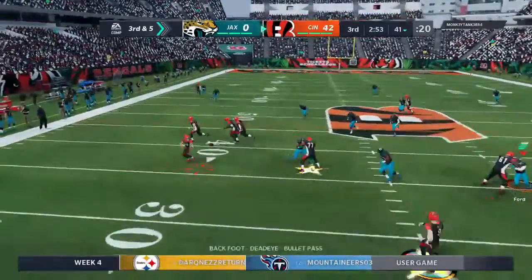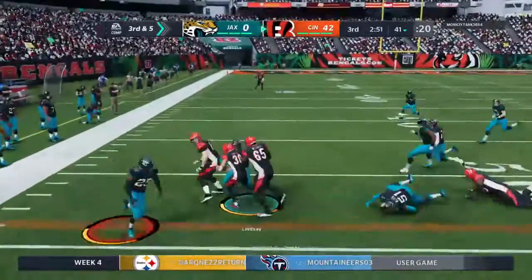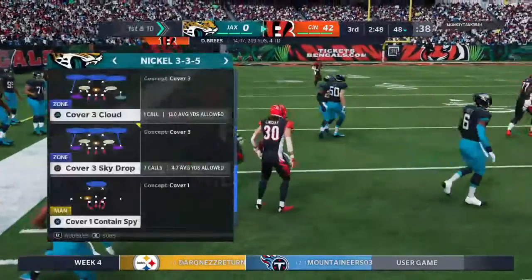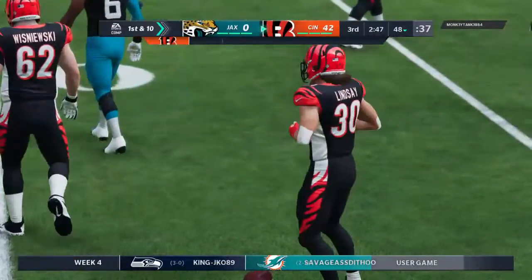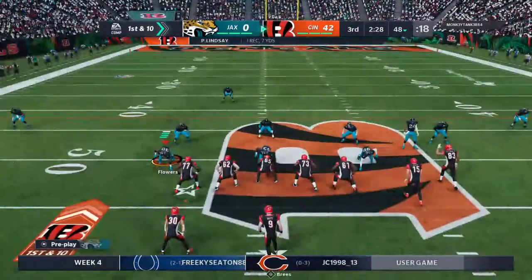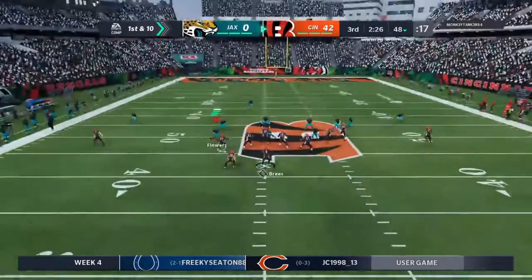Here's Breeze. Screen pass to Lindsey, and he's got a first down as he's up to the 48. Move the chains. A gain of 7 on 3rd down. 1st and 10 at the 48-yard line.